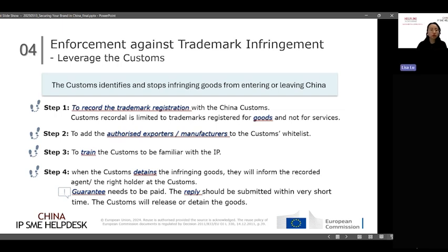A few steps you can do. First step is to record your trademark with the China customs, but making sure your trademark has been registered in China, yeah? And keep in mind that the customs can only record those goods trademark instead of services. And again, if your trademark is an international trademark, have those Chinese certificates in place.